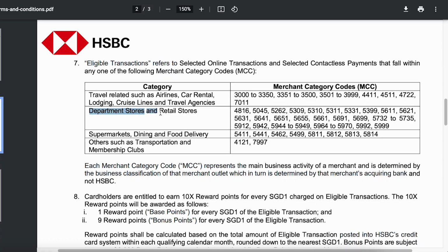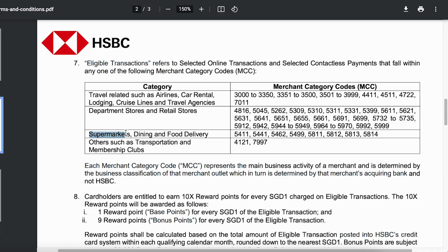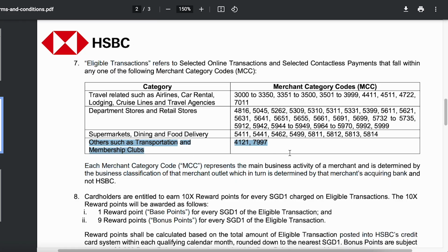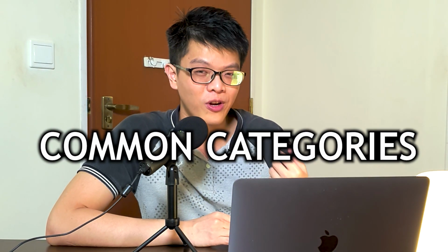And then we also have department stores and retail stores, so that includes your normal retail shopping outlets, and also supermarkets, which means your grocery merchants like NTUC FairPrice, Giant, Cold Storage. And also we have dining and food delivery, so your F&B outlets, your food delivery merchants like Foodpanda and Deliveroo, as well as transportation and membership clubs. So these are the whitelist categories that could earn you 10x reward points. Fortunately, these are most of the categories that we usually spend our credit cards on, right?